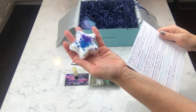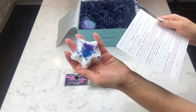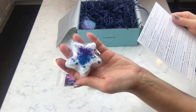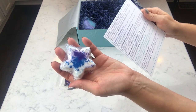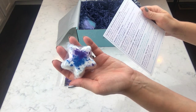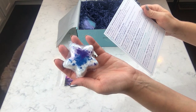Okay, this is from Luxurious Body Shop. And now, maybe this is what I was smelling, the sweet. Oh, it's definitely, yes, it's cotton candy. Okay, so this is the Cotton Candy Bubble Star, and it says it's a delightful combination of bath bomb and bubble bar with moisturizing oils, cocoa, and shea butters for a luxurious and skin-nourishing bath.